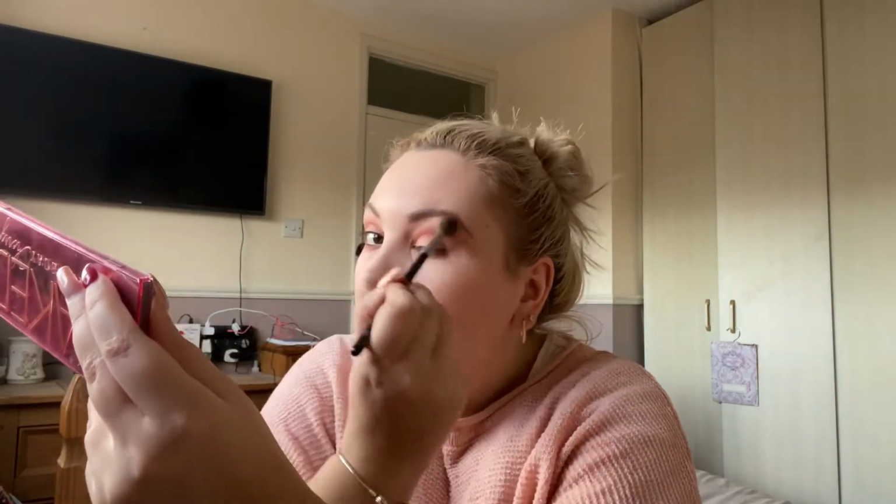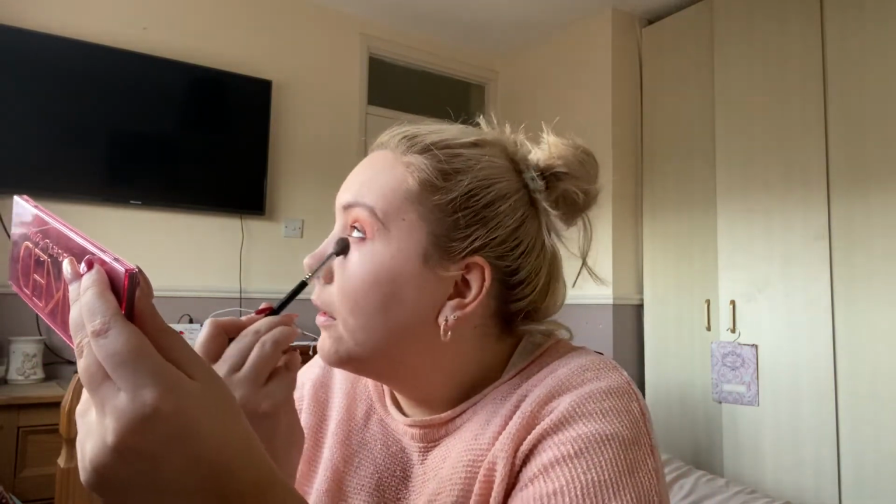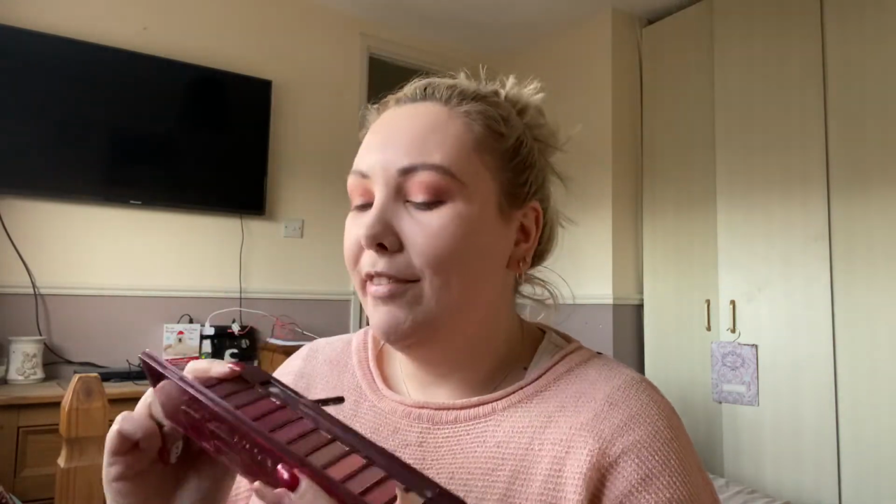Then once all that is done, I like to go back in with the very first brush, which is my Morphe, and just soften out the edges of everything, just to make sure there are no harsh lines. I hope you can pick up how that is showing up. It's looking really, really good, and I really, really like this palette so far. So it's a winner for me for now.